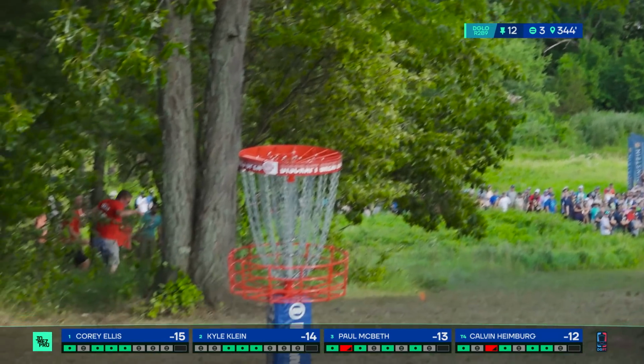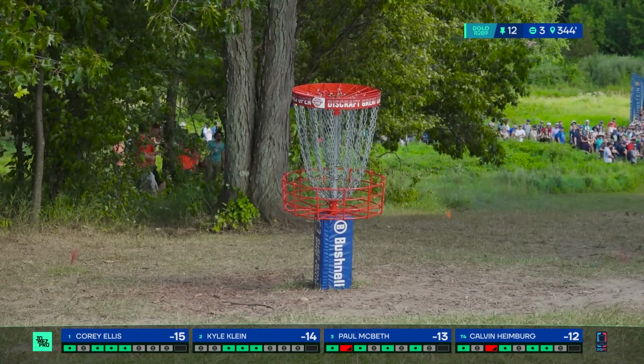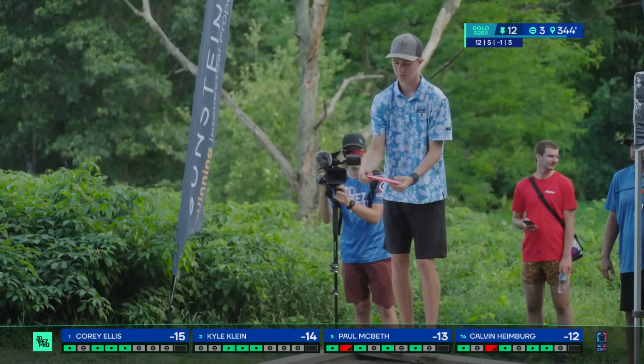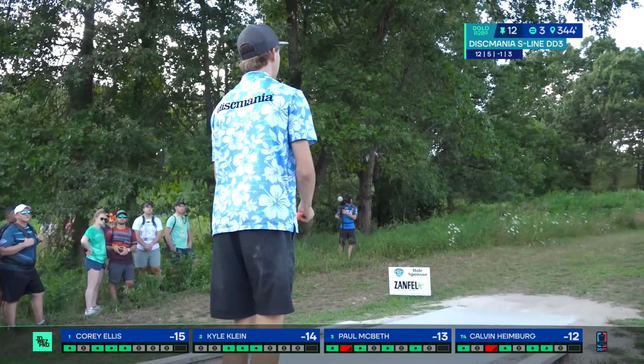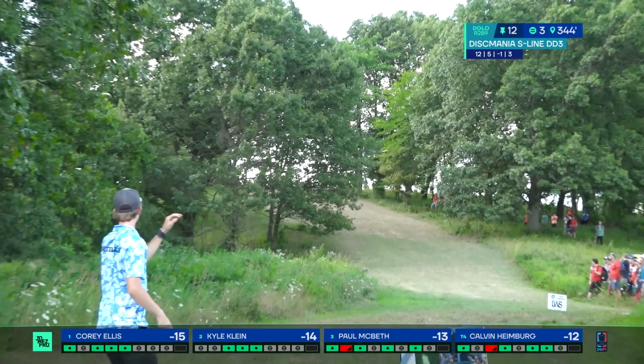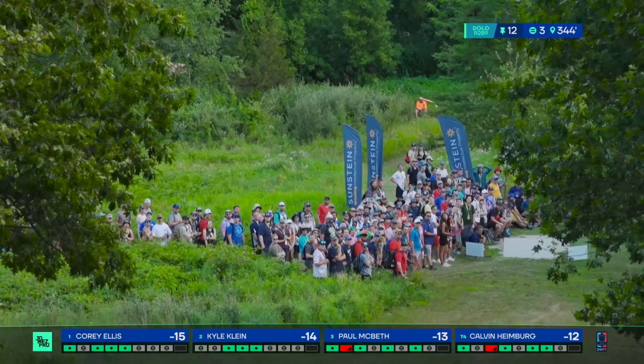Corey pushing that too wide, but Paul got that one just perfect, and he's going to be close enough to probably get himself within 1 stroke of the lead now. This looks great.